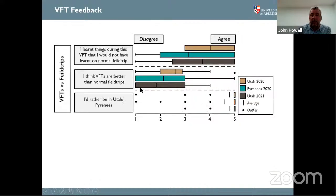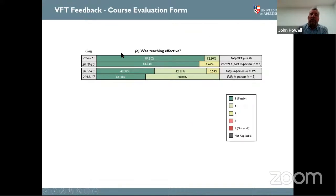And now, using the university's course evaluation forms, this is even more interesting. This is the older cohort who did things in the real world, and this is the cohort up here who did things in the virtual world. Actually, they thought the teaching was more effective virtually than in the real world.